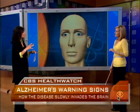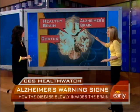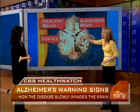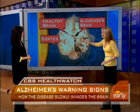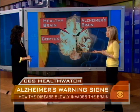All right, what are some of the inward signs? What does a brain look like when someone has Alzheimer's? So what we're going to see is the difference in a normal brain. You see all these wrinkles on top of the normal brain. It's called the cortex. And as we look closer, you can see on the healthy side that it's really pretty fluffy, and especially this area in the cortex, which is involved in language and reasoning and higher level thoughts.